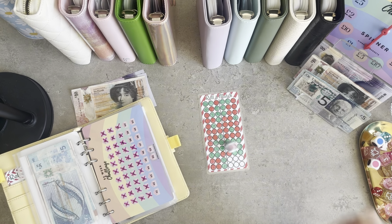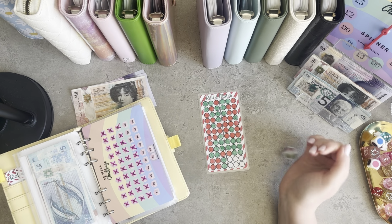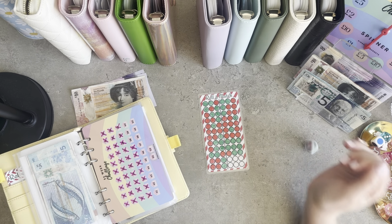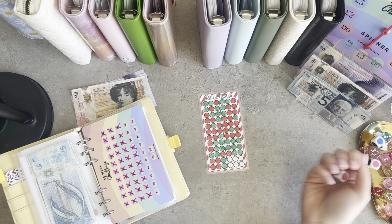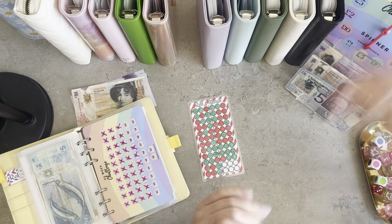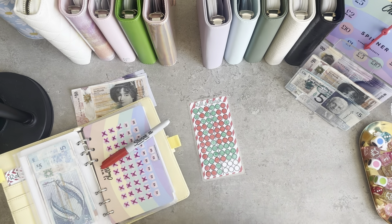So here we go. So we've got green. Oh, I'm going to roll that again. So it was green, green and red. Okay, so green, green, red.